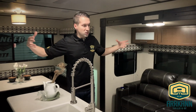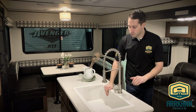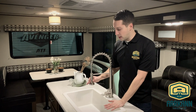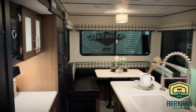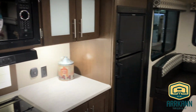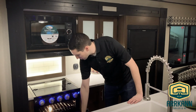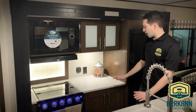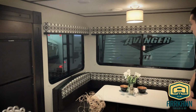All right, so welcome inside. So you can see opposing slide outs, gives you the nice big island in the middle here. Big single sink, industrial sprayer faucet. You got the LED backlit backsplash. New Furion oven, the glass top, glass front as well. Counter space, lots of lighting, big rear dinette.